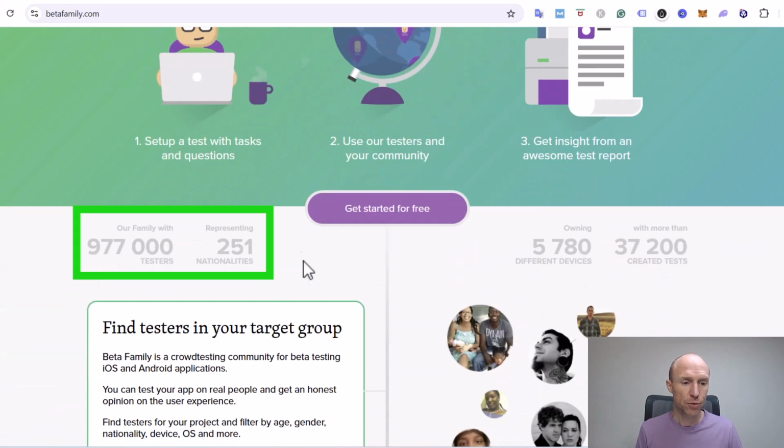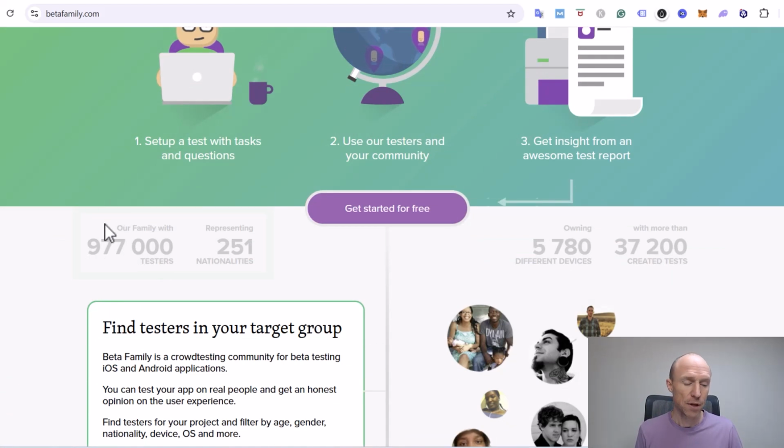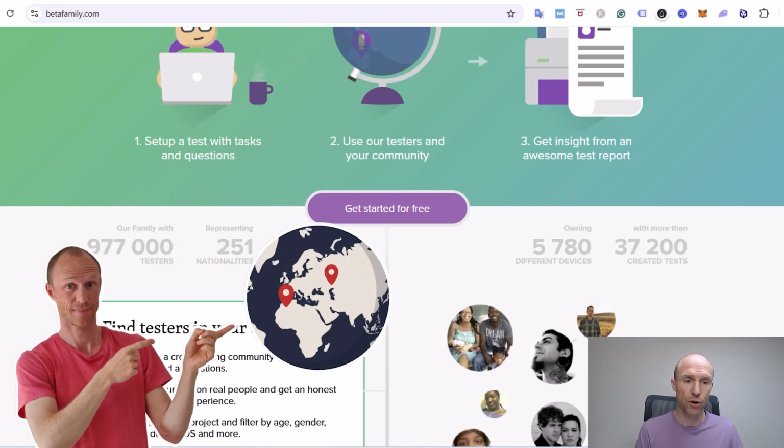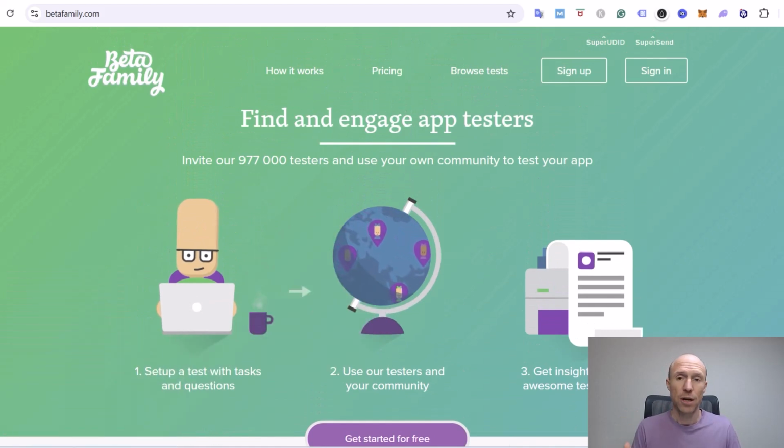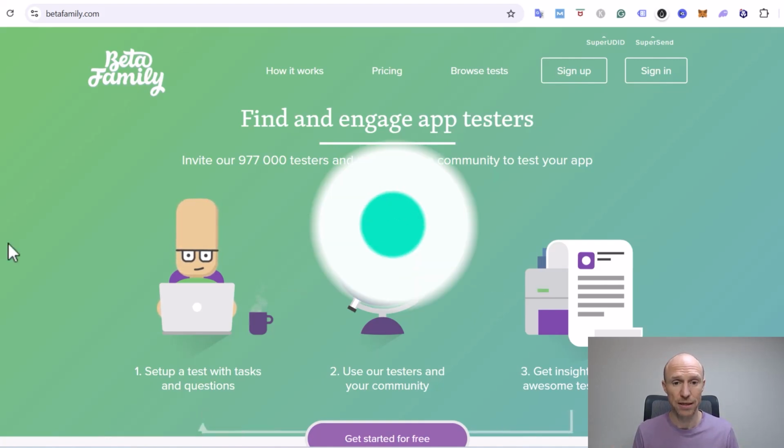But here you can see that they, for example, have almost 1 million testers and they have 251 nationalities. So this means that you can basically sign up and join no matter the country you live in. However, how many tests you will get access to will vary depending on the country you live in. But let me now log in and then we'll talk a little bit more about what type of tests you can find here and if it's even worth it.